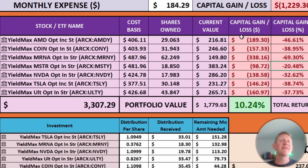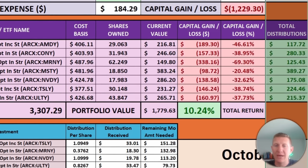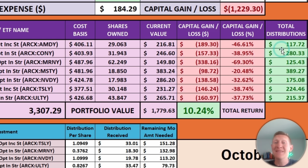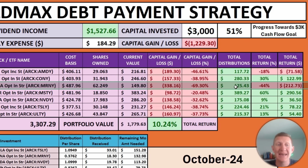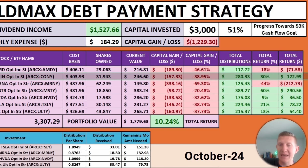Now, that doesn't mean that that's the total return, because remember, we have to include the distributions. That's just the capital gains or losses here. If we look at the total distributions, we move over here to column I right here, we'll see that there are varying levels of income that have been generated as well. The least of which is right here. This one has been terrible, MRNY. This investment has lost the most value, and except for AMDY, has the lowest level of distributions. The shining stars here are MSTY, right here at 389, CONY at 280, and then we also have 224 and 215.